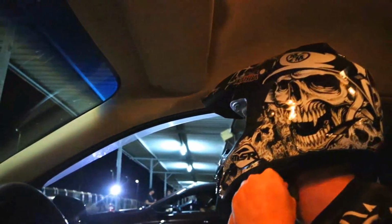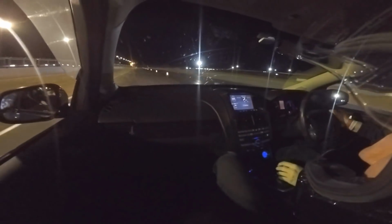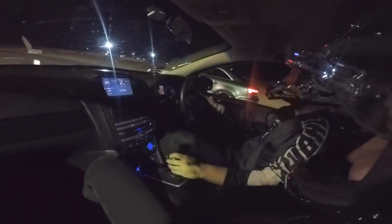It's 500 horsepower, yeah? Yeah, sweet. That's what it's making, guys. Woo! I wanted to make sure I was correct. Dude, this thing sounds amazing.